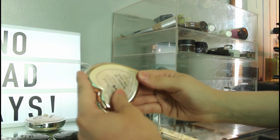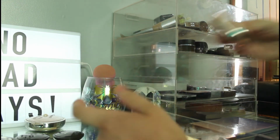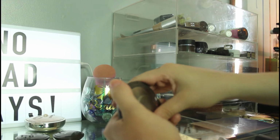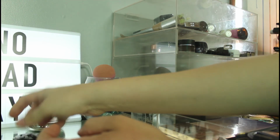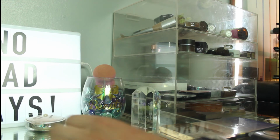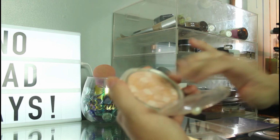I have this Too Faced highlight, Blinded by the Light. Absolutely gorgeous packaging, and I actually love the product as well, so keeping that. And then I have 3 Becca highlighters. I have Pearl, Opal, and Champagne Pop. I already showed you those. And lastly, oh no, I have one more. I have this Physicians Formula Translucent Pearl.